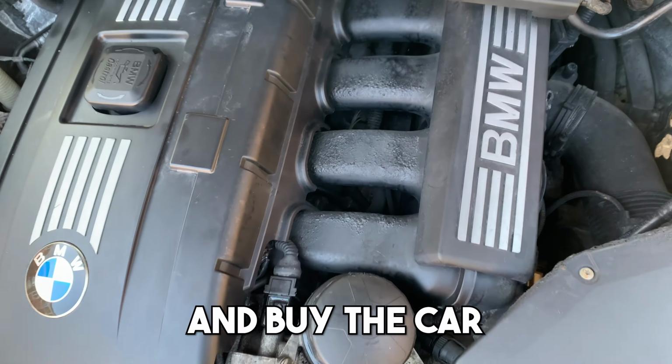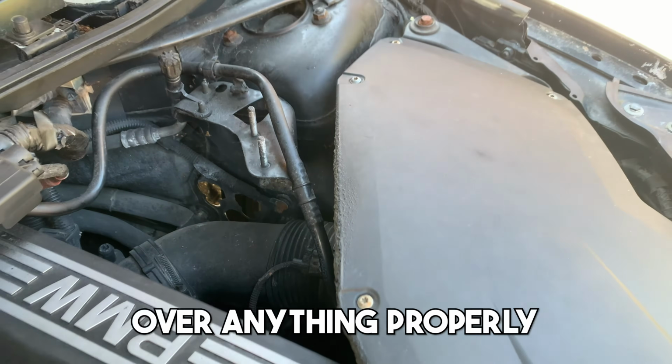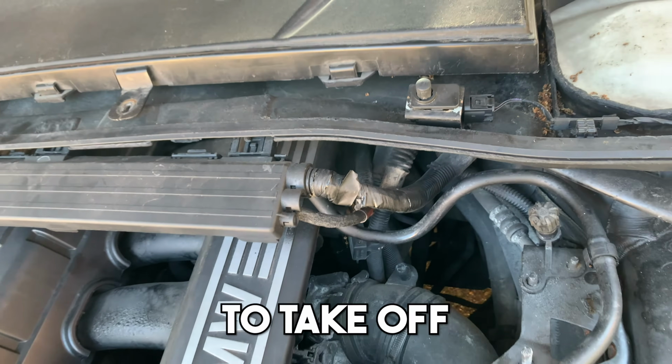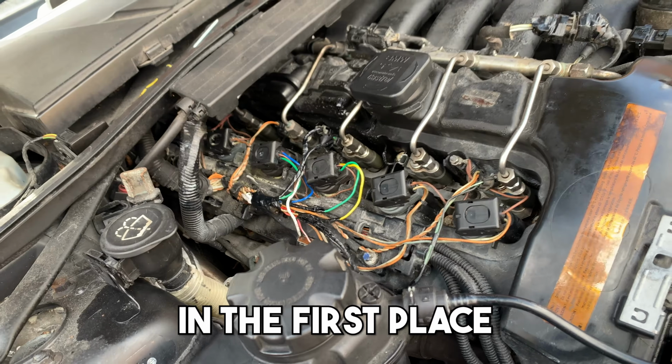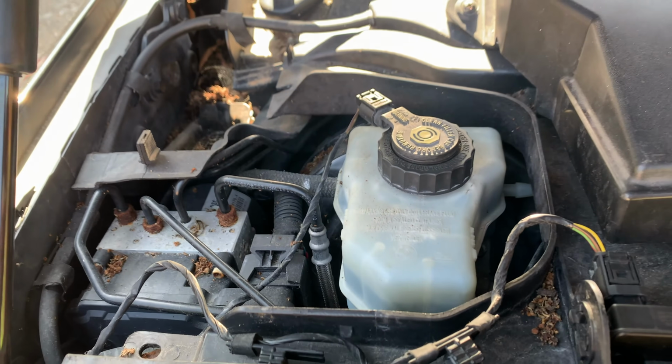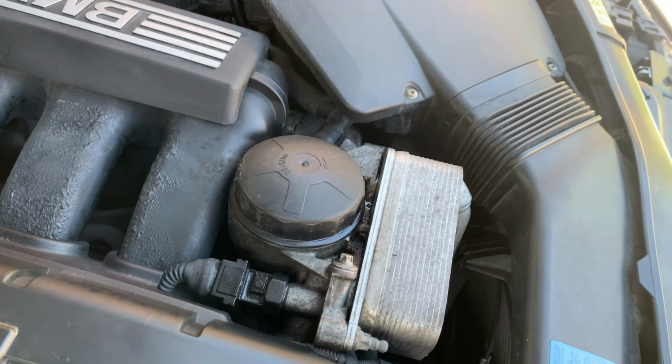I went to view and buy the car at midnight and it was raining super heavy that night, and I really couldn't be bothered to check over anything properly, and I wasn't able to take off the engine cover at that time, which would have stopped me from buying the car in the first place. I should have trusted my gut not to go along with it, but you live and you learn through some stupid mistakes, and I definitely learned my lesson this time.